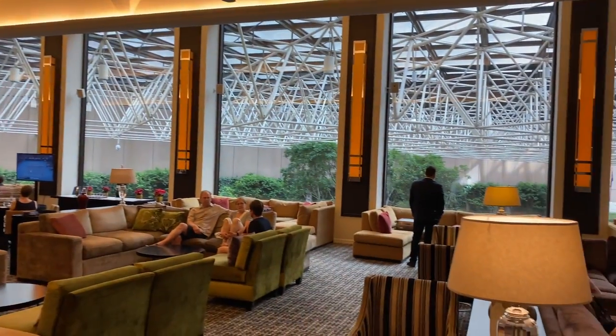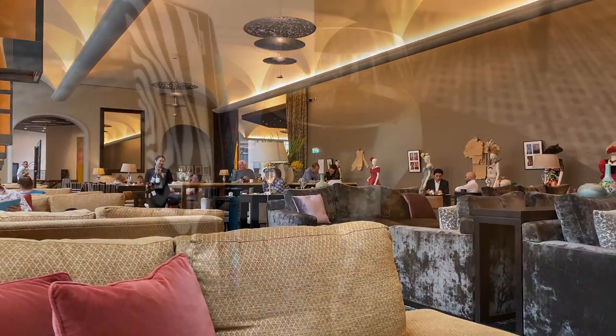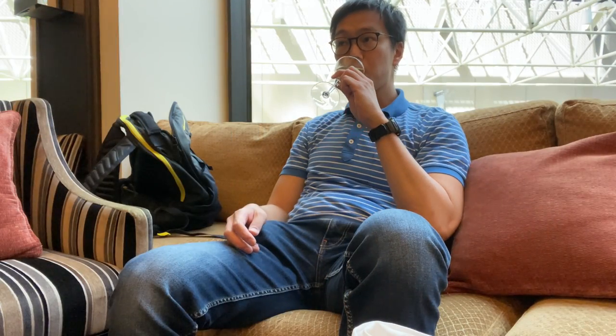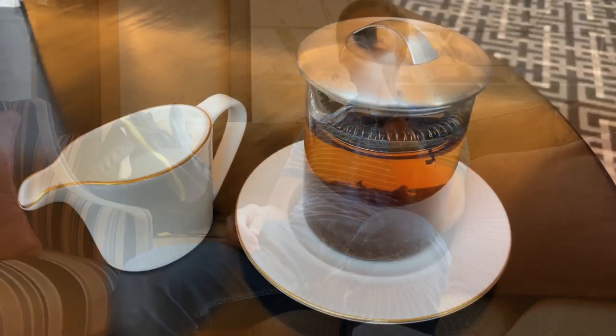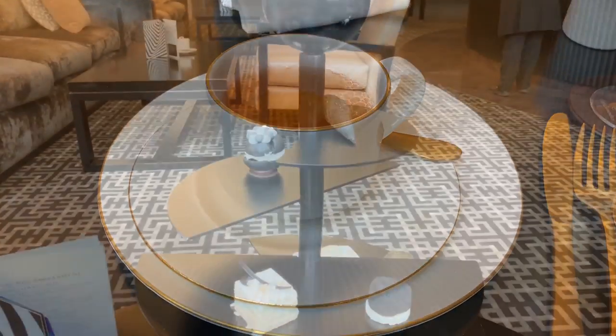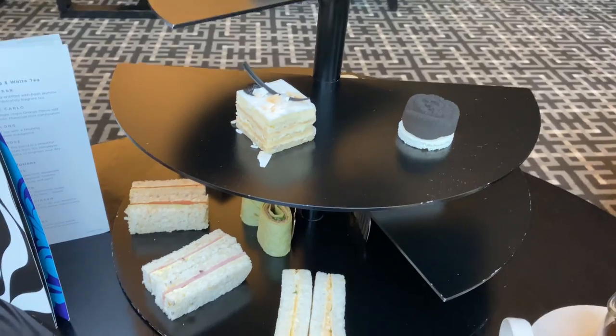Head over to the lobby lounge, and can you feel the Frenchness or chicness? Because just look at those haute couture marbles. And, of course, no afternoon tea at this hotel would be complete without a champagne. And Earl Grey tea. As well as finger sandwiches and desserts.